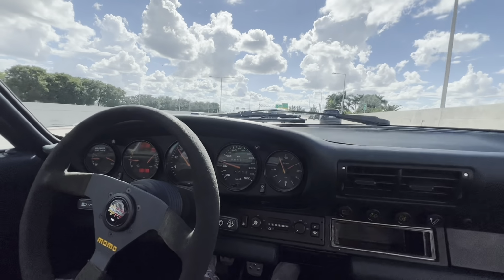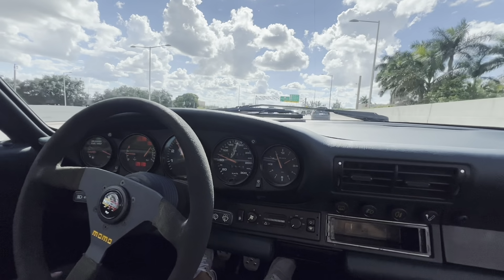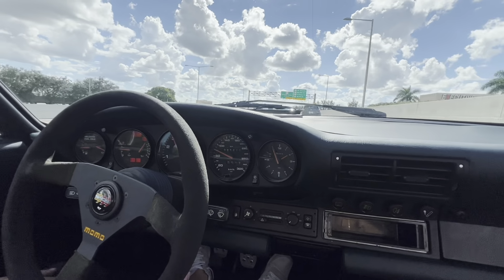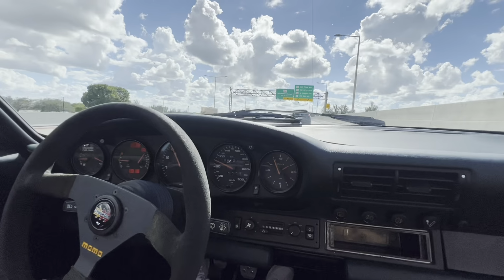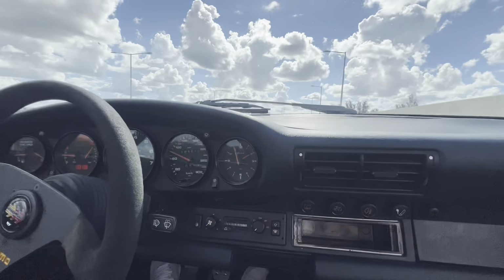It has no accident history. Everything functions as it should. The lights, alternator, all the gauges. Car is very peppy. It's fast. It's lightweight. Even for being a C4, it's still a fast and capable car.